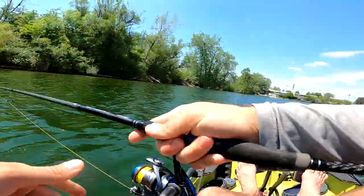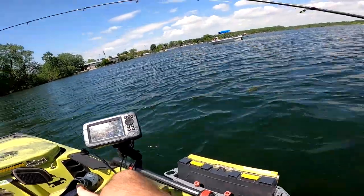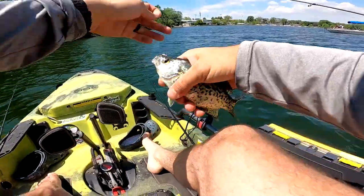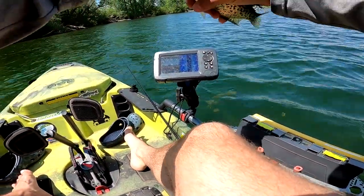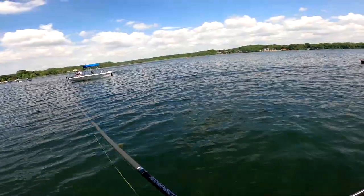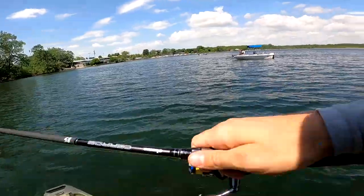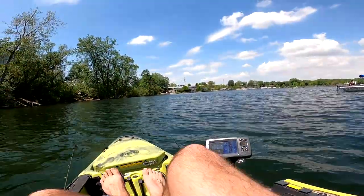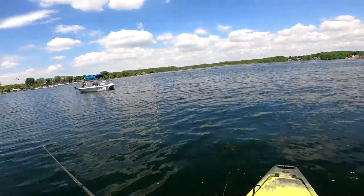Yo, under the boat, crappie. These crappie are so freaking fun too, because they hit like bass. Oh my goodness. There we go. Another nice little baby crappie. There we go. Little crappie. Yeah, they're definitely more offshore, huh? Yeah, it seems like. How deep are we? 7 feet. Yeah, they are out here.